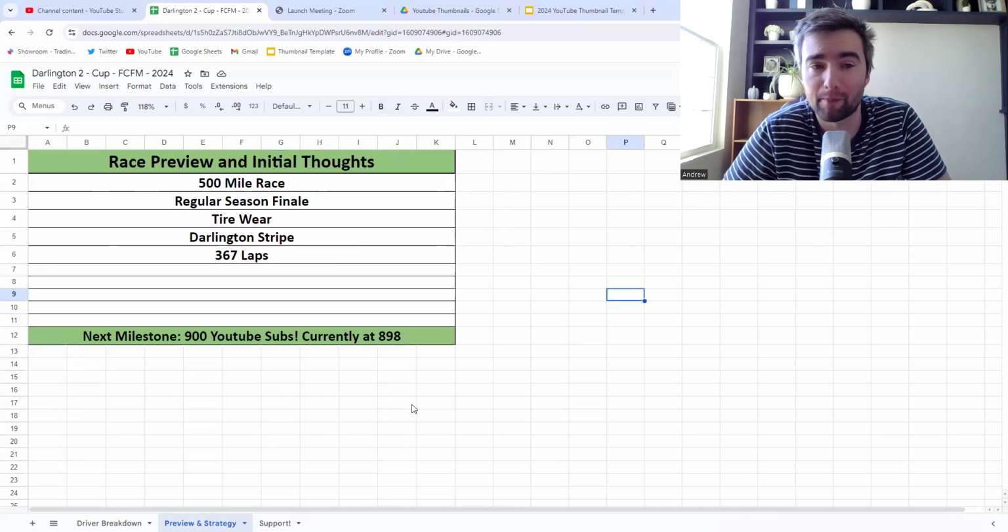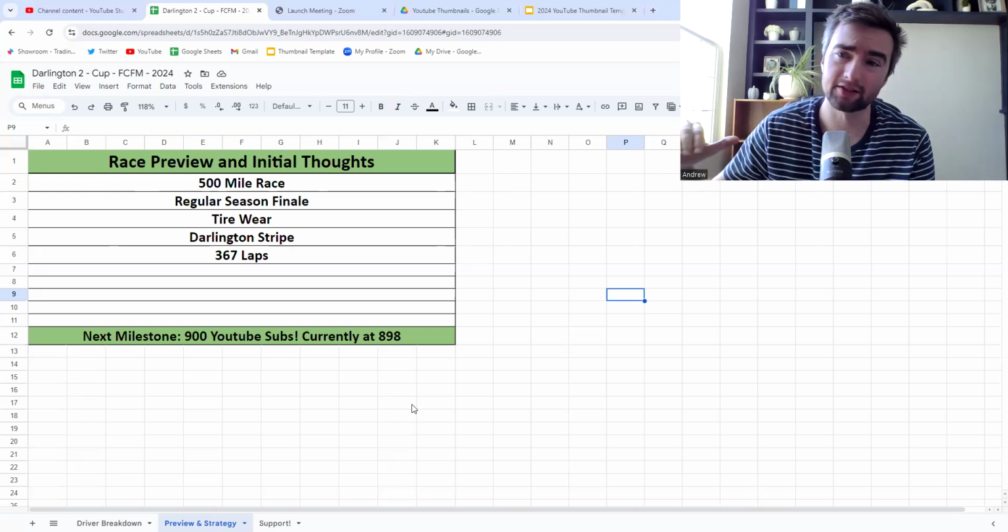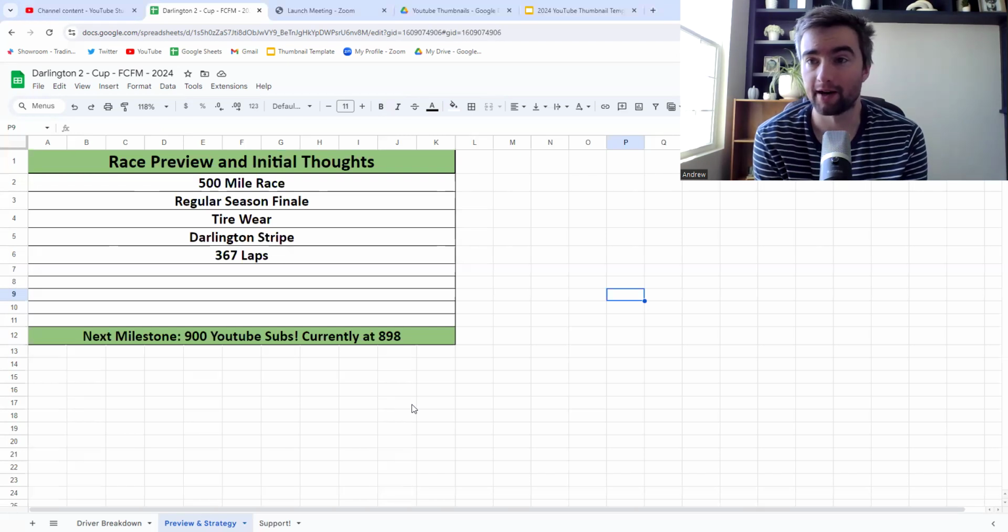So getting into the race preview and initial thoughts, this is a long race. It's a 500-mile race, 367 laps around Darlington. Darlington is, if not one of or the hardest track on the schedule in terms of how tough it is to get around this track, especially to run fast. You're going to hear a lot about the Darlington Stripe.